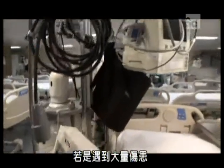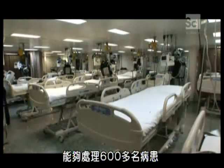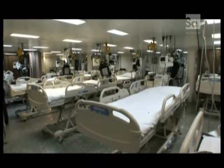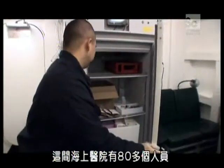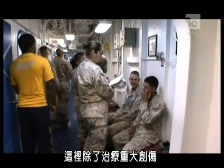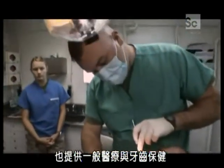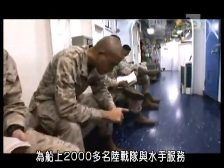In the event of a real mass casualty situation, this forward-deployed floating hospital can handle more than 600 patients. This is one of our main operating rooms on board, and we have a total of 6. More than 80 people work in the ship's hospital. In addition to handling major trauma, the facility provides general medical and dental care for the 2,000-plus Marines and sailors stationed on board.